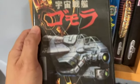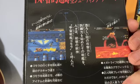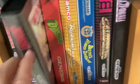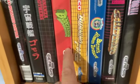Bioship Paladin. This is a poor Genesis, like a slow-moving, kind of uninspired Mega Drive shooter. I have it because I collected all of the Genesis shooters, so that's one of them. All right, Bonanza Brothers, kind of puzzle-ish game. Boogerman, I got this from a friend.